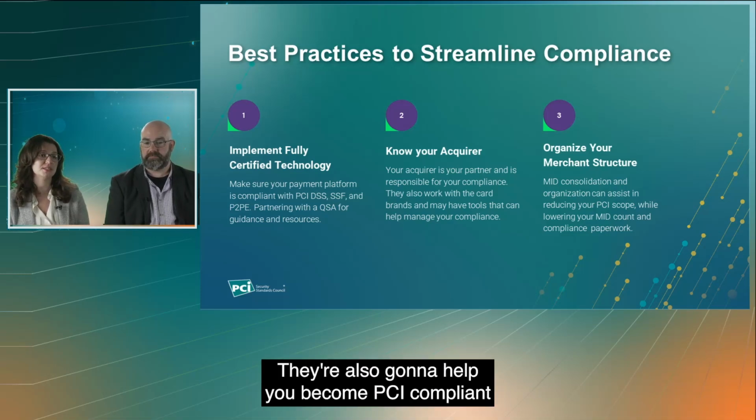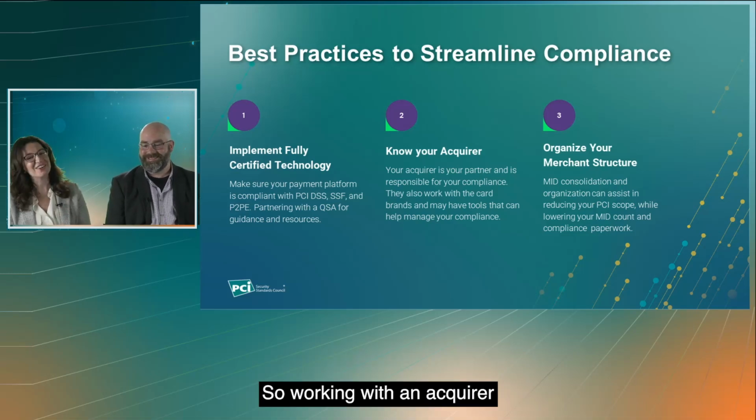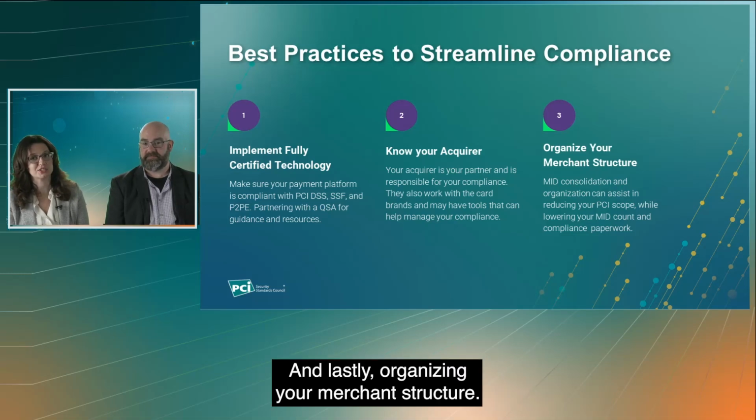They're also going to help you become PCI compliant because they're the ones that are responsible for reporting it. So working with an acquirer that you trust becomes really key as well. And lastly, organizing your merchant structure.